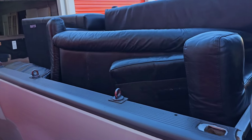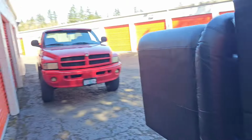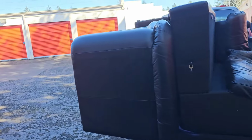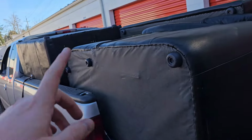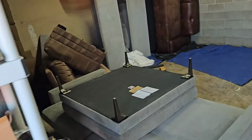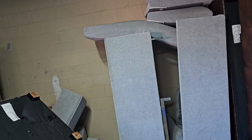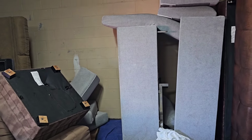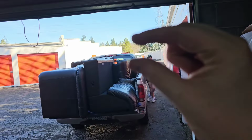Cool, and now this couch is loaded. Just gotta strap it up. So this sold for $375. This is the one someone just got today. And then someone just asked Billy how much this IKEA one was. So maybe they'll buy it today for $500 delivered 23 miles away. So we shall see. Crush your head.